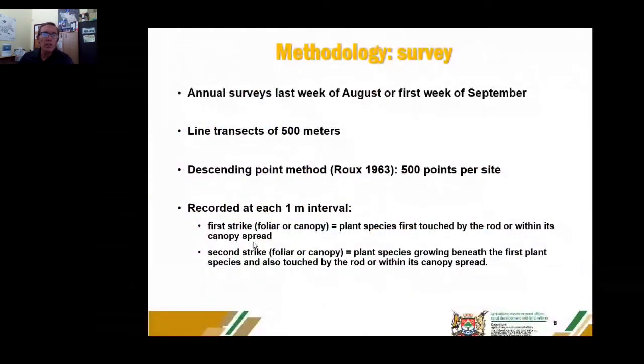So for the methodology, annual surveys, field surveys are in the last week of August or first week of September, using line transects of 500 meters per site. And we use the descending point method. So you have 500 data points per site. At each meter interval along this line transect, you record the first plant that you strike with a descending rod, as well as the second plant that you strike, since some plants are taller than others, and they may hide under the canopies.